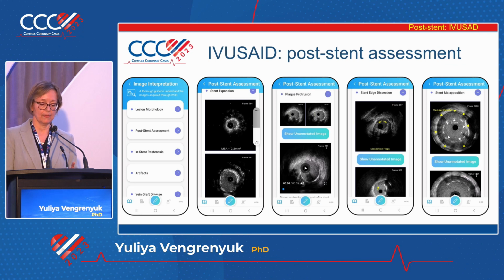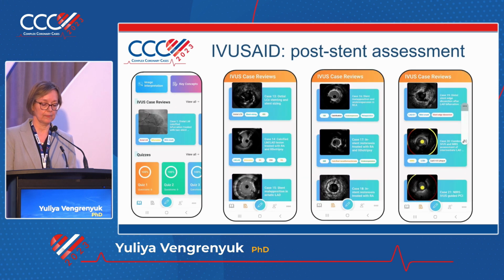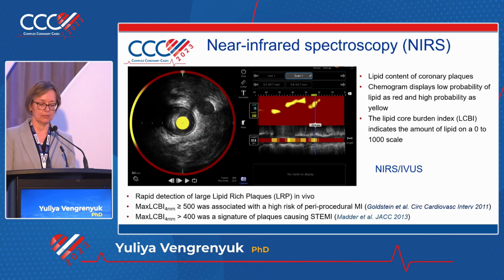IVUS 8 has a very detailed section on post-stent assessment, and we explain all these findings. We have a lot of videos and images. You can check this section in the case reviews section. We also have real-life cases. These are cases from our cath lab: how we treated these findings, how we treated malapposition, why we treated this, and what the criteria for the treatment are.